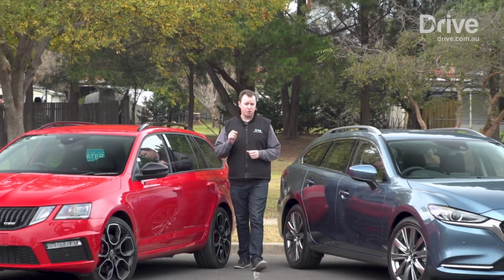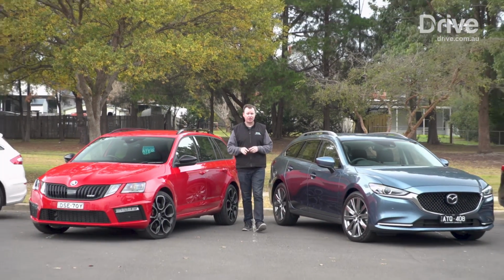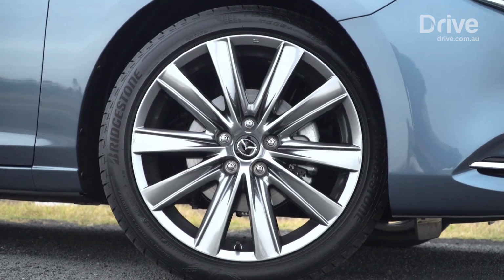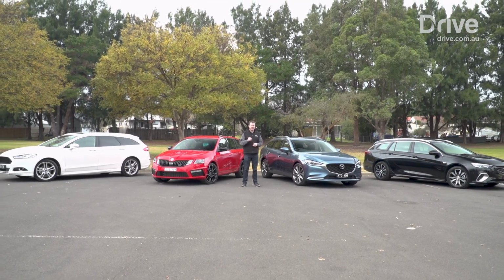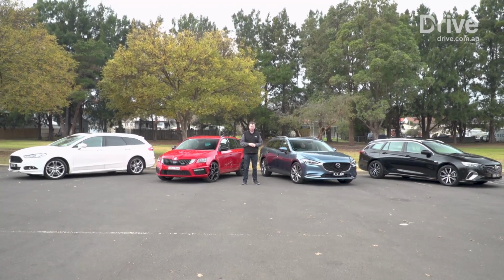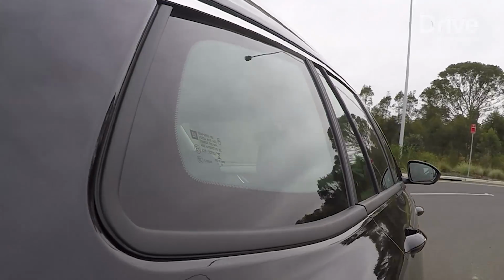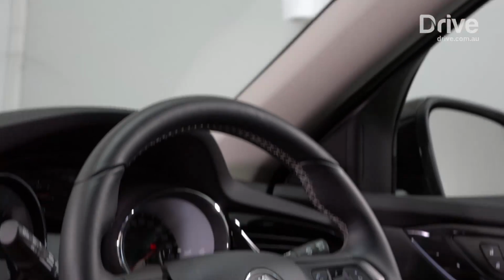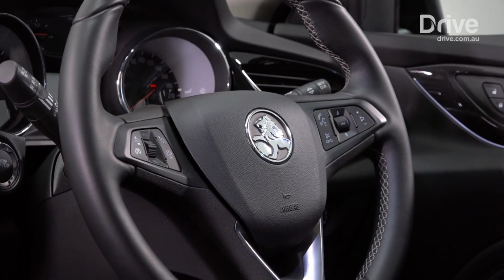So there you have it, proof that you don't need to rush out and join the SUV crowd if you're looking for a practical family car. Which one of these four is best though? That's a difficult question to answer. The Holden is the most affordable, has a spacious interior and a punchy engine, but it also looks and feels the cheapest inside, so its value argument lets it down.